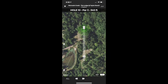Andy's throwing a Bobcat, just soft pitch up. He beat us on that hole.